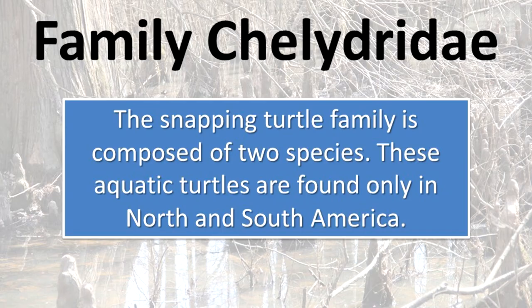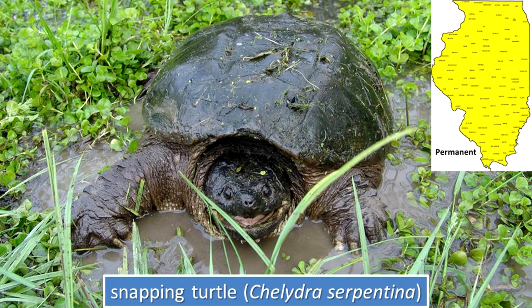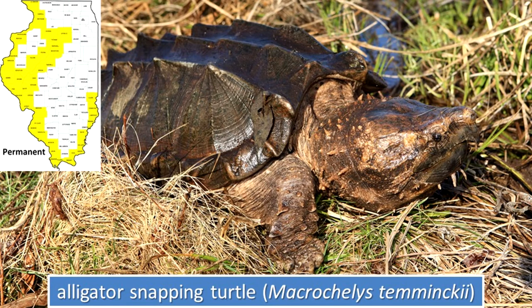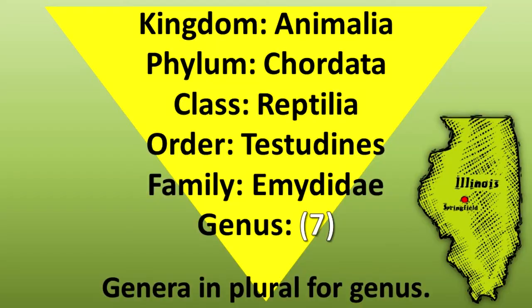Family Chelydridae, the snapping turtle family, is composed of two species. These are aquatic turtles and are found only in North and South America. There are two genera and two species. Family Emydidae. The basking, marsh, and box turtles are mainly aquatic, but a few species are semi-aquatic or live on land. This is the largest turtle family in Illinois, with 7 genera and 10 species.